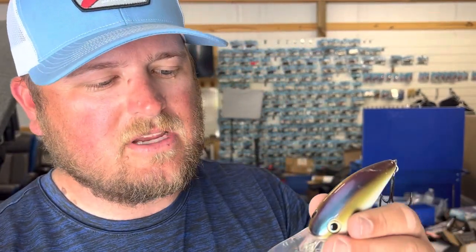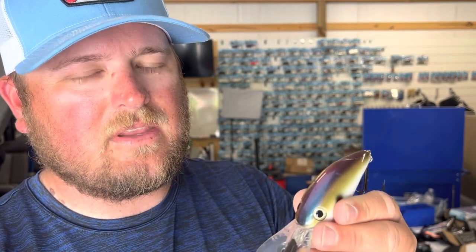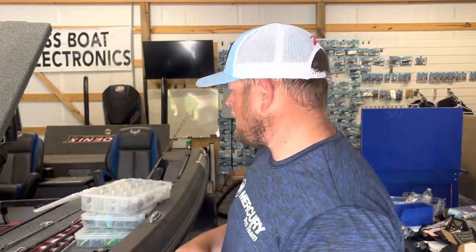Very, very slightly. So you don't want to overcorrect too much, because you don't want to weaken that eye, because then it'll become impossible to tune. So all you want to do is just bend it just slightly the opposite direction that it wants to run, and then go ahead, pitch it in the water, see if that was enough. Sometimes you've overcorrected a little bit, and then you have to bring it back the other way, but that's exactly how you do it. It's not the best demonstration, but that's essentially the gist of it, is you're just rotating that eye the opposite direction that the crankbait wants to run. That's how you go ahead and straighten these out.